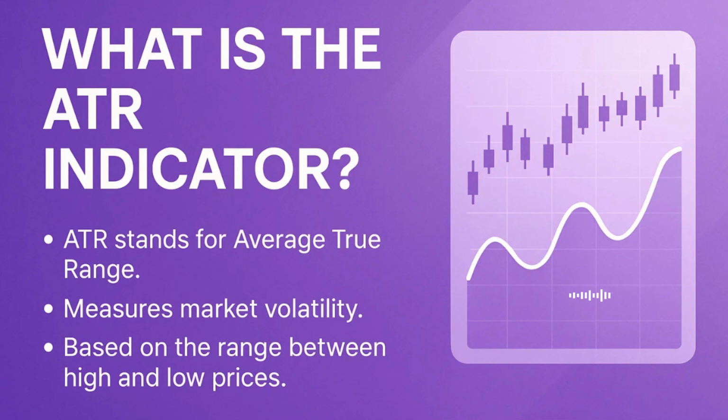Today we're cracking open a classic from the CMT Level 1 playbook, but we're doing it the Big Short Club way. We're talking about ATR, Average True Range.